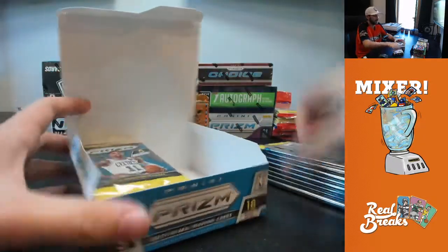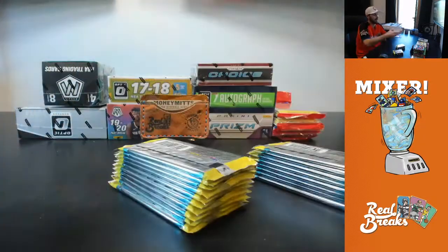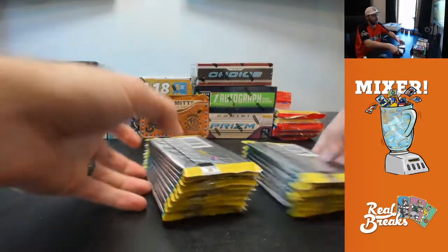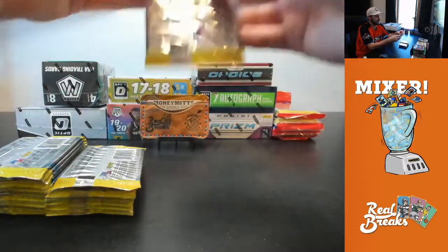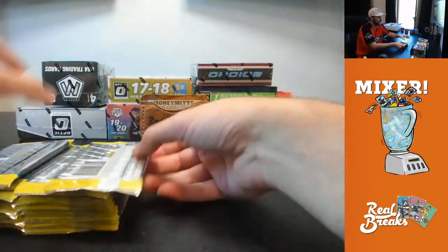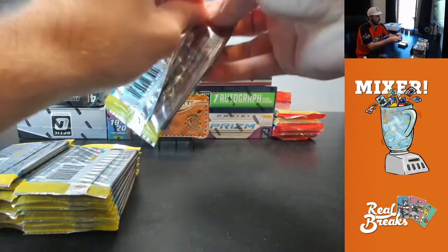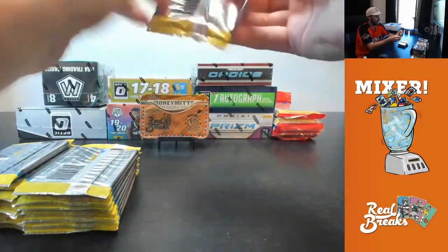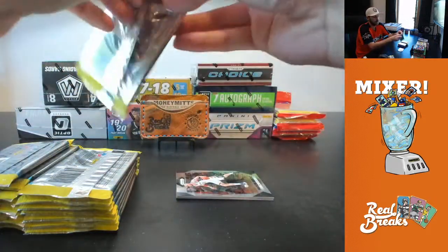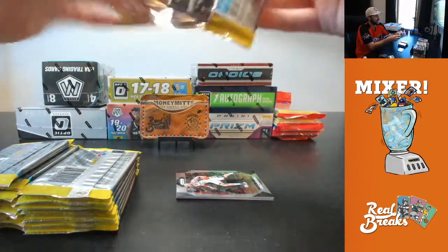Let's do this. For 17-18, we got optic fast break and prism fast break. 18-19, we got two prism cellos, optic fast break, and prism choice. Then for 19-20, we've got mosaic fast break, mosaic blaster, optic mega box, then we have prism retail 24 count box and two prism cellos. So let's do this. Good luck, Billy.